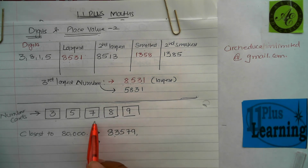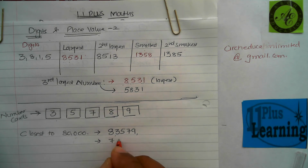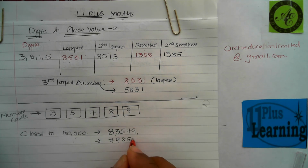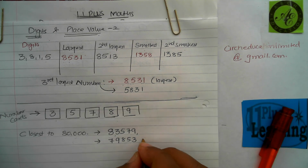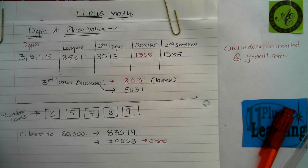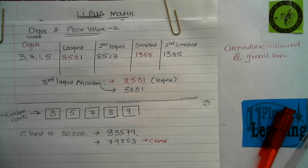But in this case, people, you know, there will be a number which is closer to 80,000 and smaller than 80,000 as well. That could be 79, now 853. This is the closest one. So my advice is check always. The number which is closest to 80,000 could be bigger than that or smaller than that, both.